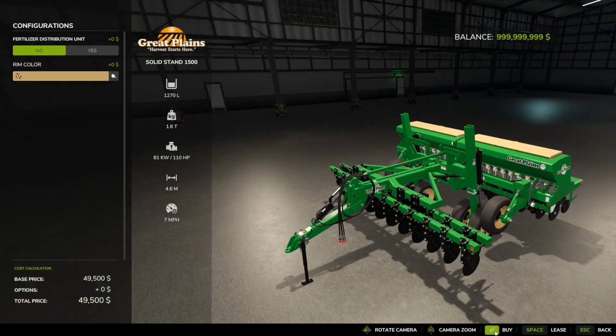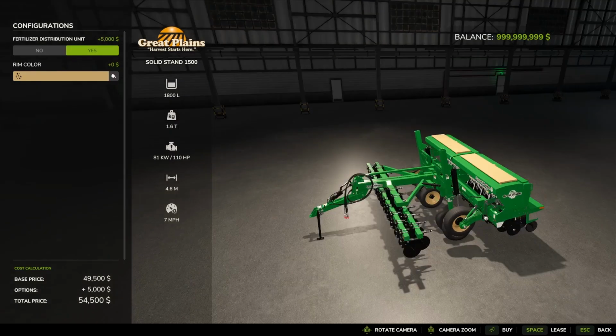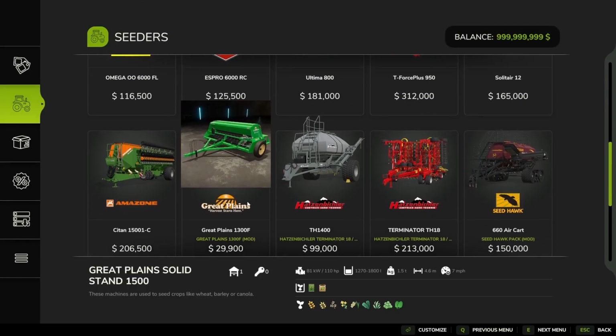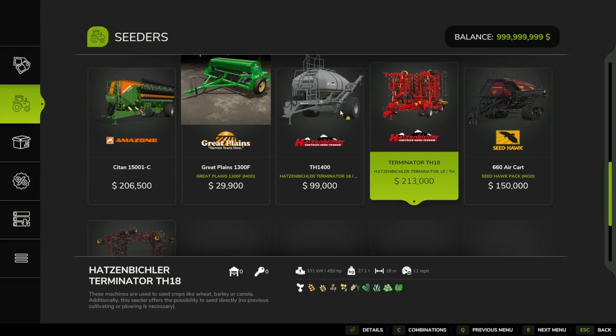I think we'll go ahead and get this one. We can do rim color. We can do black. Yeah, let's go ahead and buy this one. Why not? If we ever do need to upgrade, though, we can get one of these. They're just a little wide to start off with, I think. 18 meters is a pretty big seeder.